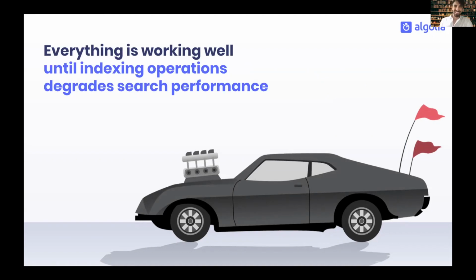And another one, indexing operations. So we talked quite a lot so far about search, making sure that search operations succeed and that nothing crashes while they're doing so. However, sometimes that isn't the bulk of the operations that are needed to handle it, especially during a spike. Indexing operations doesn't depend on user traffic. It depends on your own updates to your data that's being searched upon. So things like deletions, additions, updates.